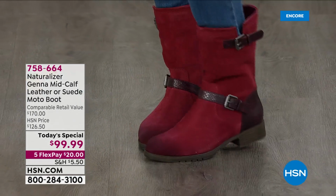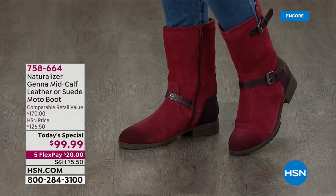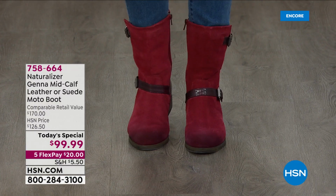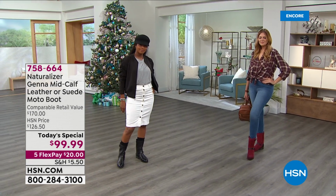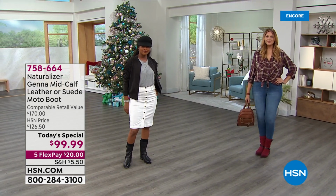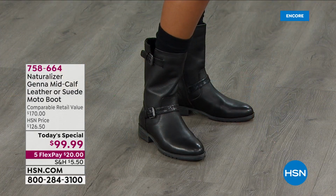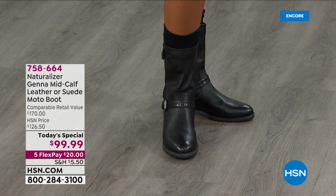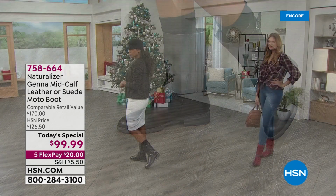One of the things I love the most, aside from the proprietary technology that Naturalizer brings to the market and has since 1927, is the fact that this has that wonderful shaft that goes just below the thickest part of our calves. So it's going to fit comfortably. If you've got the overdeveloped calf, and I know how challenged you can be to get a boot that fits comfortably, this is great and classic.